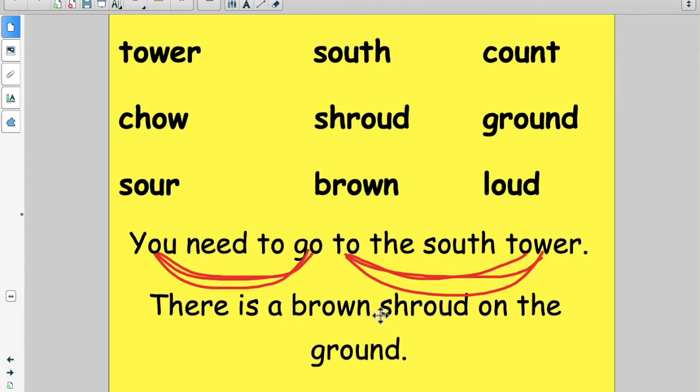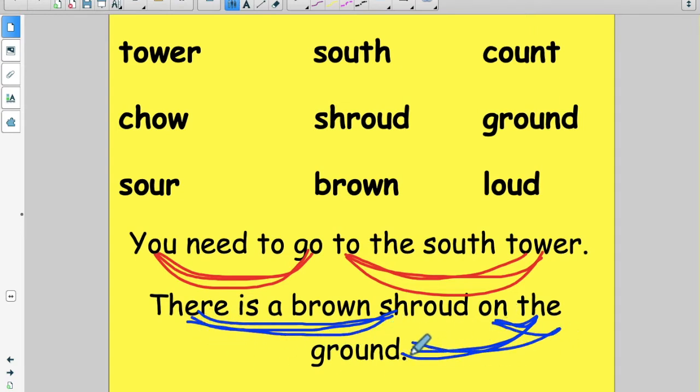Next sentence. There is a, think, brown, think, shroud on the, think, ground. There is a brown shroud on the ground. Okay, let's swoop it. There is a brown shroud on the ground. Great work. Okay, let's go write some of these owl words.